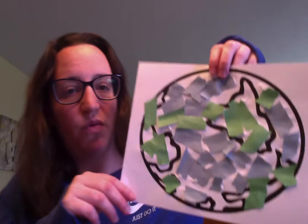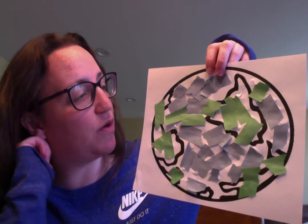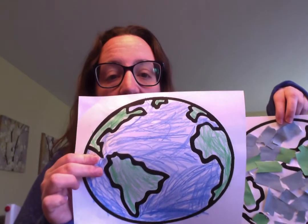Or you can maybe make a picture of the earth. We tore some paper, great fine motor activity. We tore some paper and glued it on, or we just practiced coloring it at our home today.